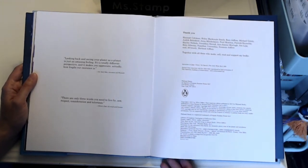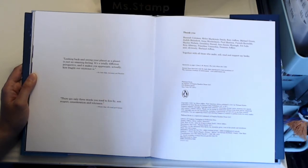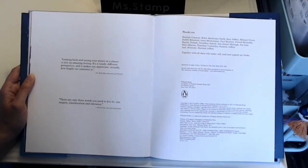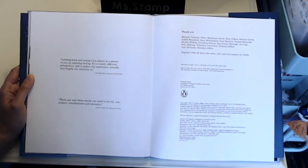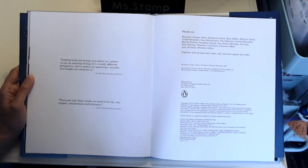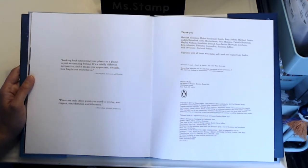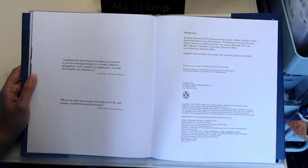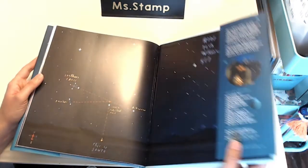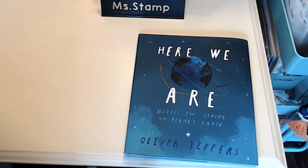Okay, so there are some notes in the back here. It says, this is from Dr. Sally Ride, who was an astronaut and physicist. And she said, looking back and seeing your planet as a planet is just an amazing feeling. It's a totally different perspective, and it makes you appreciate, actually, how fragile our existence is. And then Oliver's dad, so the author's dad, says, there are only 3 words you need to live by, son. Respect, consideration, and tolerance. So, we can respect other people that live on our planet. We can respect and take care of our planet, right?